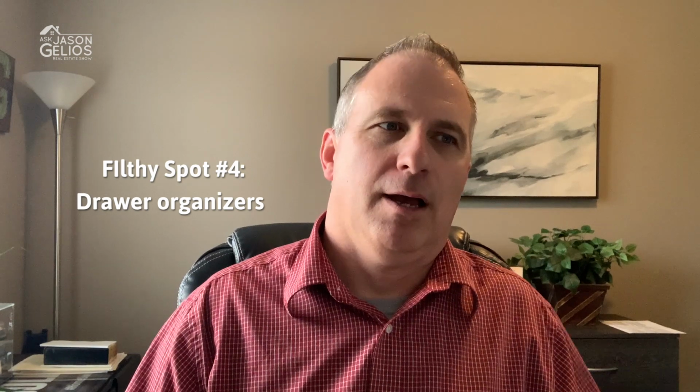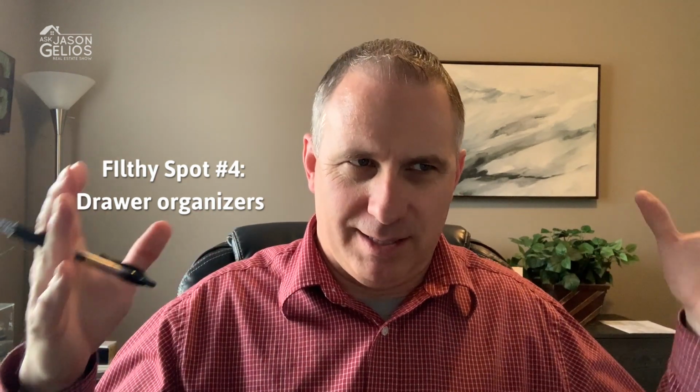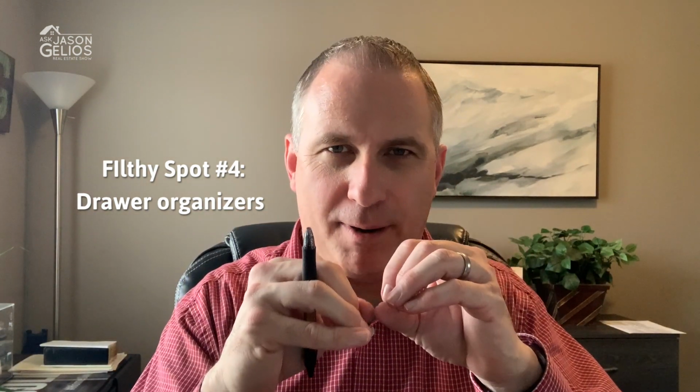Number 4, drawer organizers. Yes. Crumbs, dirt, it loves to hide in these little compartments underneath silverware. We actually clean ours out often. You can use a handy vacuum or just take out all the silverware or whatever is in the drawer and clean it out that way. Don't wait until things are piled up. And if you have to, take the whole drawer organizer out, clean it out, put it back in there, okay?